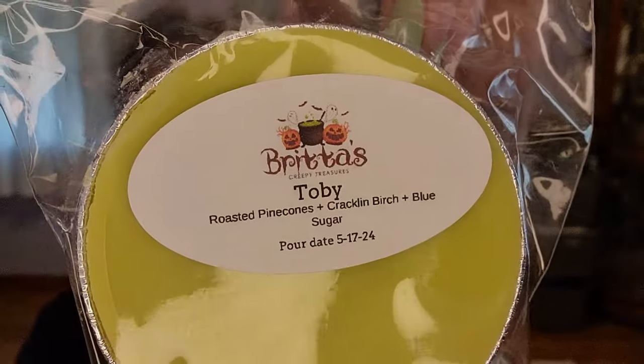Okay, this one is Toby. And Toby is roasted pine cones, crackling birch, and blue sugar. Okay. I love roasted pine cones. It's another scent note that I have a hard time saying no to. Oh, yeah. So, you do get the blue sugar in here. But when you add that roasted pine cone note and the crackling birch, oh, wow. So crackling birch is like, it's birch wood, but it's smokier. Oh, this is so pretty.